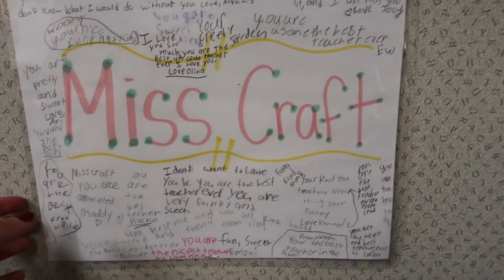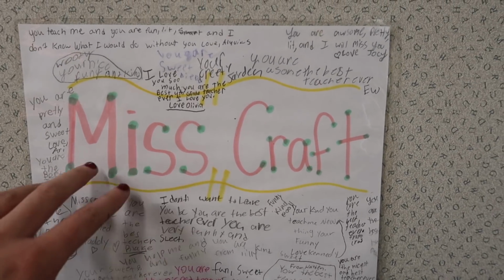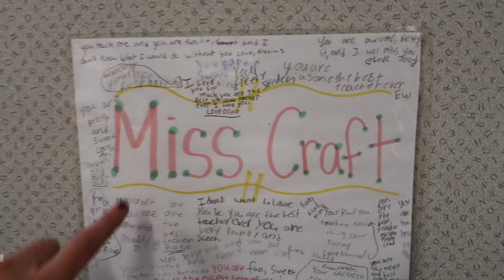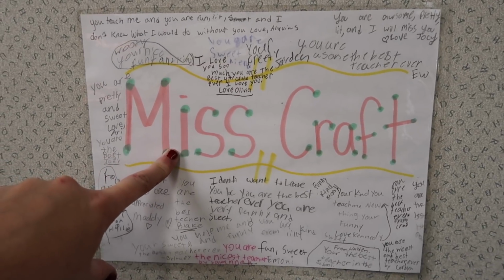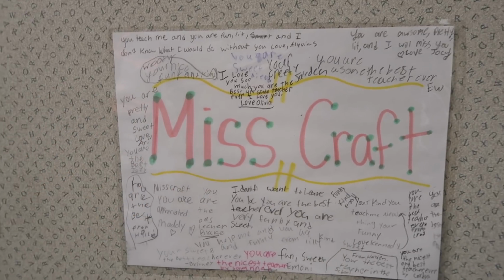And then I go home and laminate them and give them to them on the last day of school. So just a fun little activity and keepsake for them. And my students still have these from last year. They come and tell me about them all the time. They're like, that's hanging in my room. So nice keepsake.